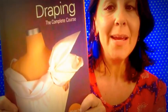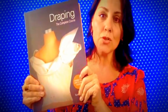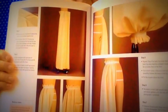Two last books I'm going to show you today. One is Draping, the Complete Course. This is another book that I reviewed, and I really enjoyed it because we never had a book like this in my day. I mean, the photos are amazing. The thing is, to actually put this stuff into practice, you would need a dress form.